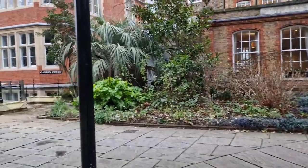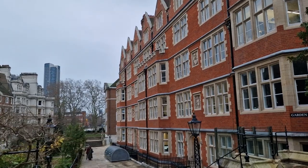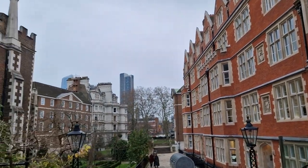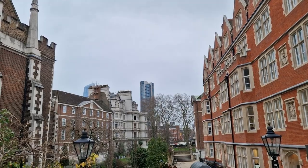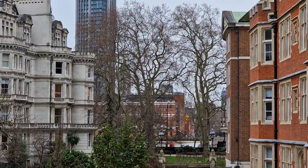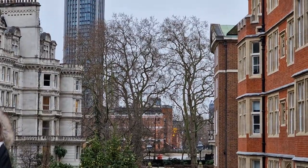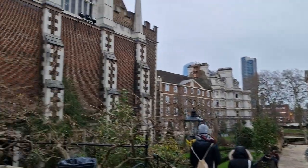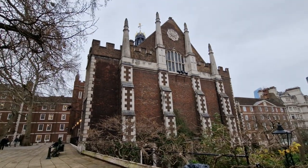Garden court. This would take you down. And look, just through there, my pretties, is the Thames. Let's point you up that way. Zoom in a bit. Oh, there we are. You can see the Thames through there and the embankment. So that'll be a walk for another time. There we go.